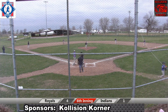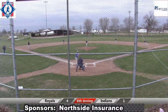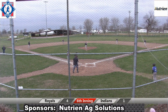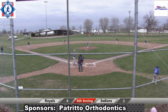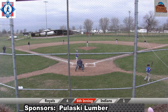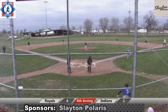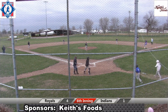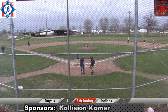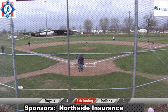That next pitch is high and outside. Two and 1 now the count to Braden Thorson. Check swing and no swing, making it 3-1. And the next one to Thorson. That's well outside, and that's ball 4. Thorson walks for the first time today. Now Alexander Duncan will bat.